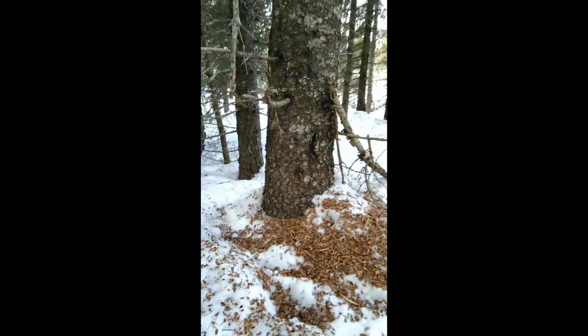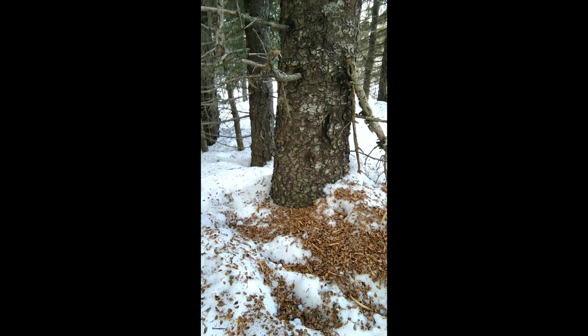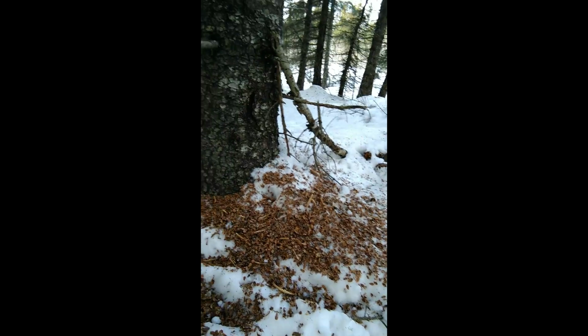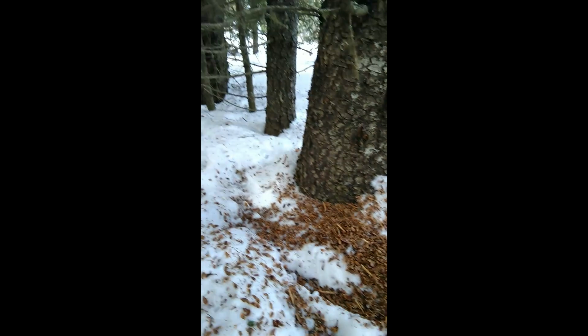So this is the start of a midden or squirrel trash pile. You can tell that this squirrel over the last couple weeks has been sitting somewhere up in this tree, leaving all of these spruce petals, seeds, parts down on the ground. And once they find a good spot that they feel comfortable and that they're not going to get attacked or they can run away really easily, they will continue to use that all winter long.